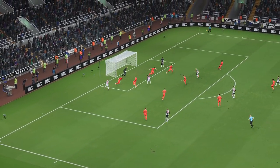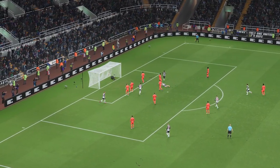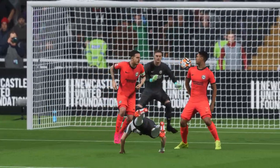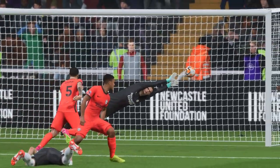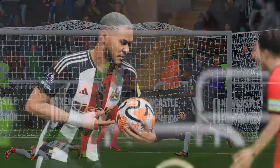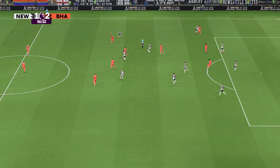The replay. Watch how he goes past his man with such ease, and it's just a change of pace. And then what a great finish as well. Good connection with the ball, leaving the keeper with little chance. It's a great goal. That's it.